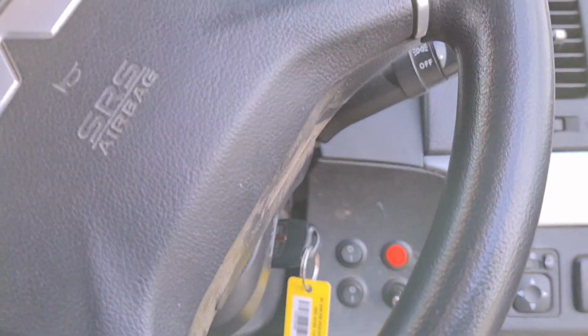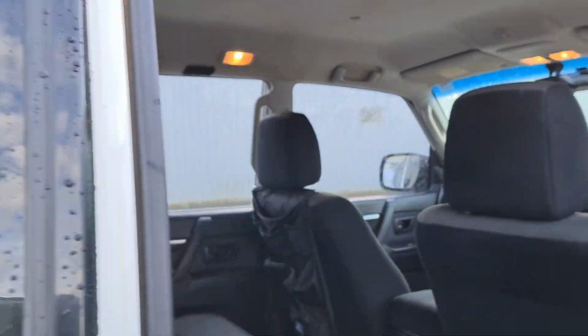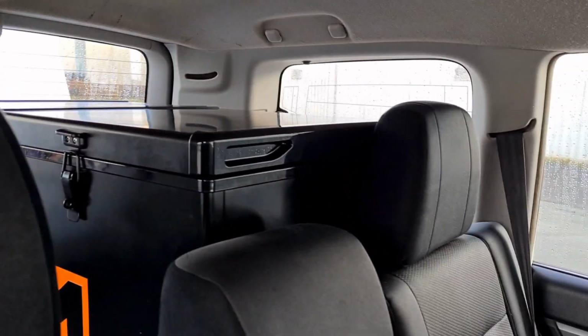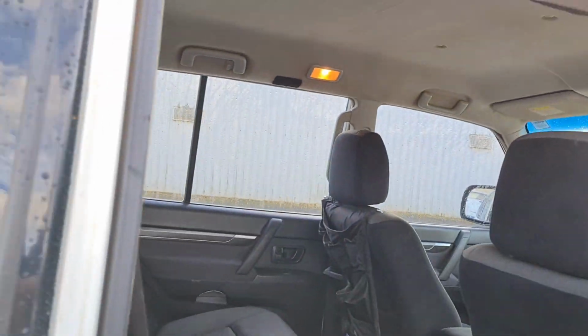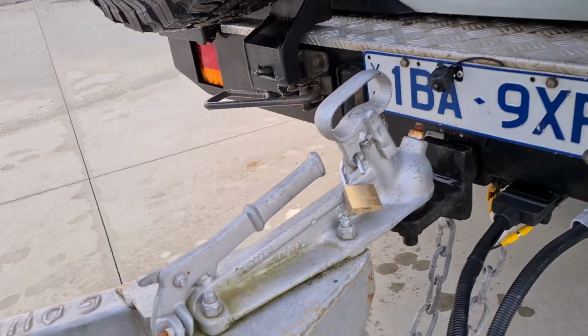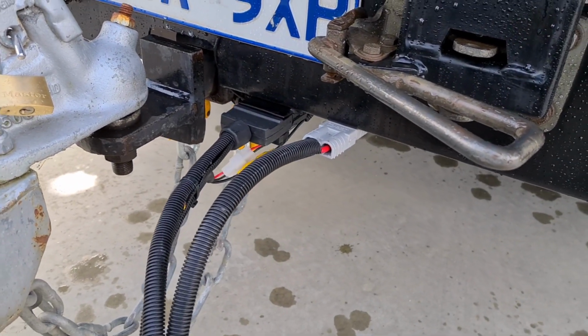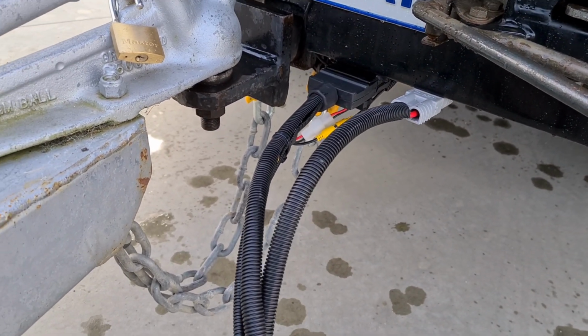So pretty much it already had the electric brakes in here, so we didn't need to do that. And I'll show you just at the back here. So we've got the fridge installed now, which is running off the auxiliary battery, so that'll be good. Now Jeremy's hooked up all the wires here, put new wiring on for us for the caravan so we don't have any issues. Anderson plug charging the batteries inside the van, and that's all set up.